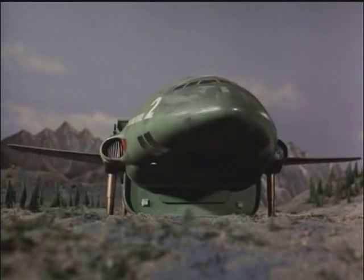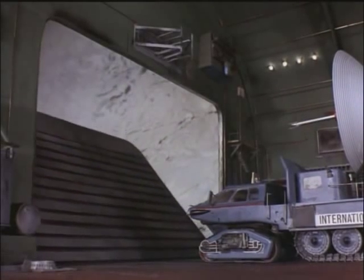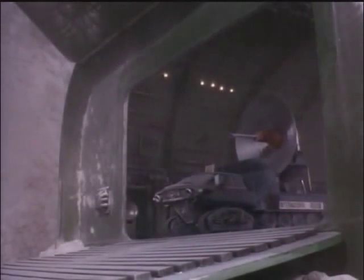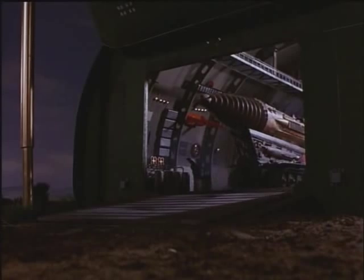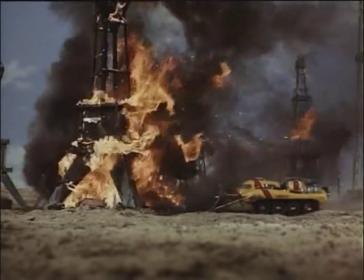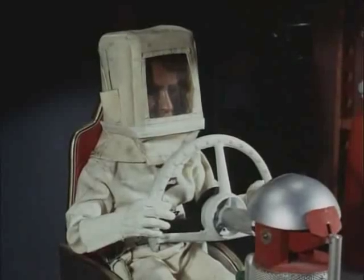Three of my favourites are the transmitter truck, the mole, and the firefly.